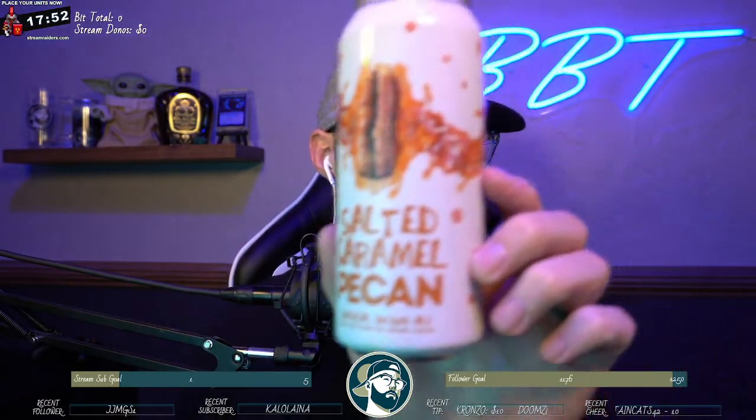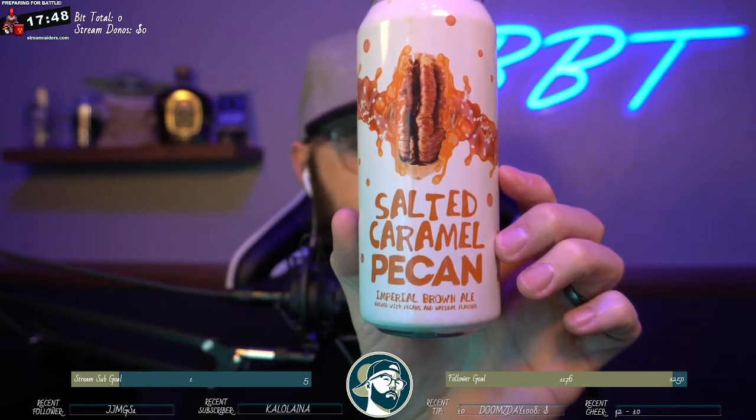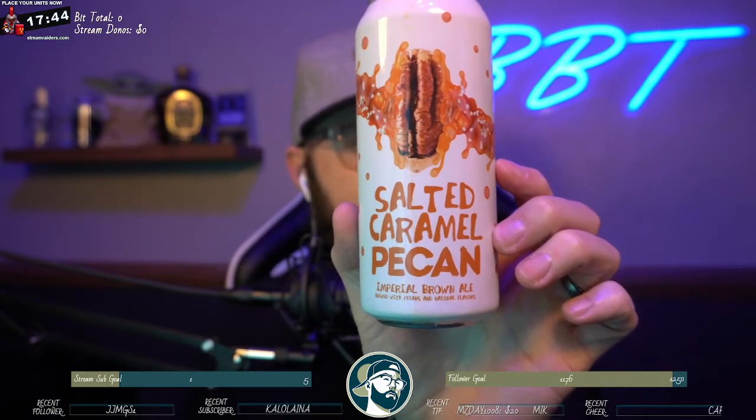This is what I'm drinking today, and I'm really excited about this one. This is Salted Caramel Pecan by Lazy Magnolia Brewing, and it's an Imperial brown ale. It tops out at 9%. So this one is a little bit up there, and I like it.